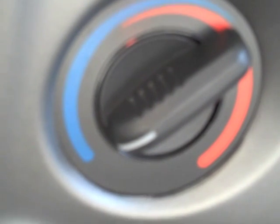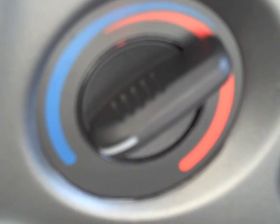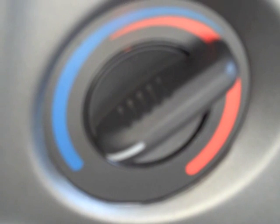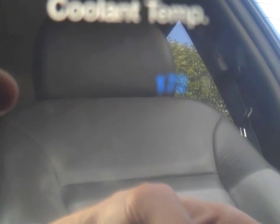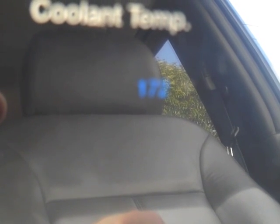There you can see the heater setting is all the way to the cold, so it's not possible that I'm drawing heat out of the engine through the heater core. Slow the water pump down, slow the engine down, and it starts heating up again normally. Let's see if I can get it to do it again. It's at 172 right now, and I speed it up, and there it goes to 170.